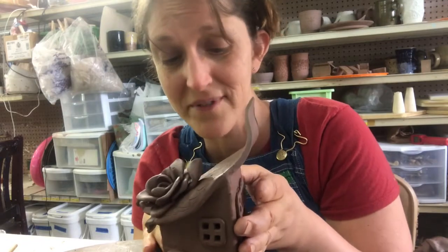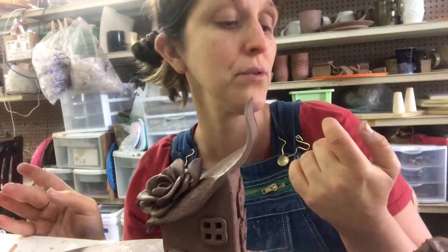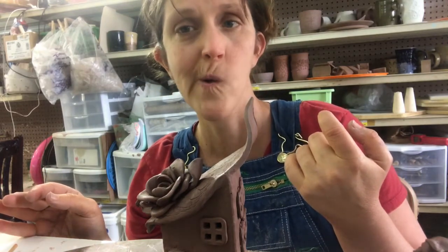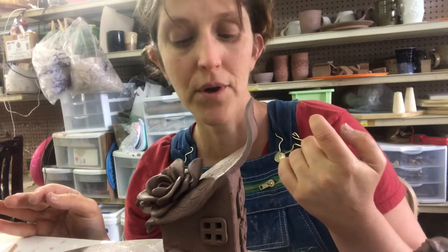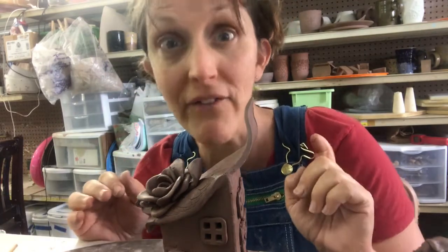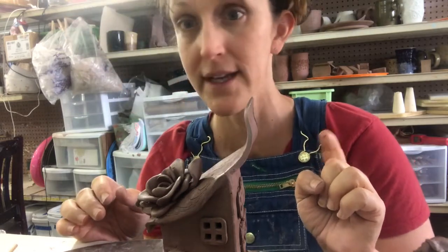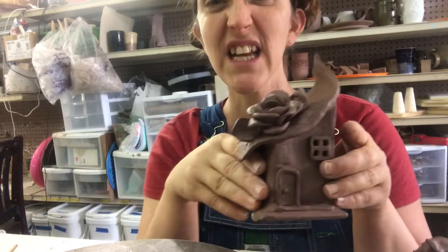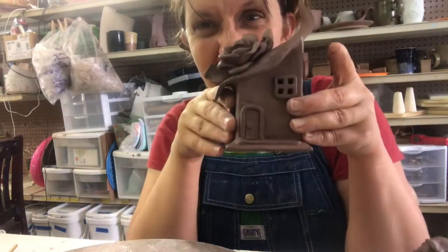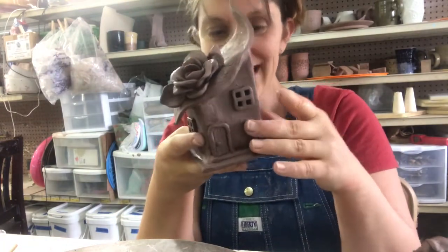I may just completely stop making functional pottery altogether and go directly to sculpture. What do you think, Herbert? Herbert, I don't think Herbert's real happy with that. However, he is very proud of this. I guarantee it. Look at that! Are you kidding me? I love him.